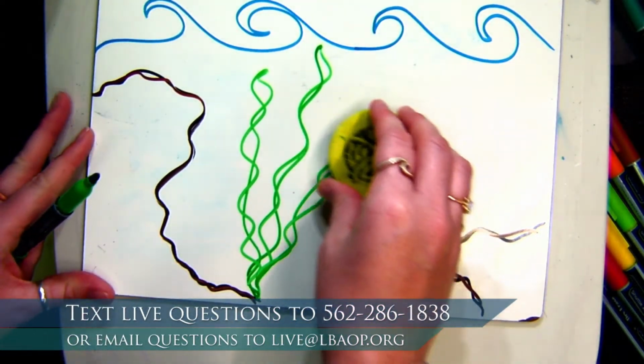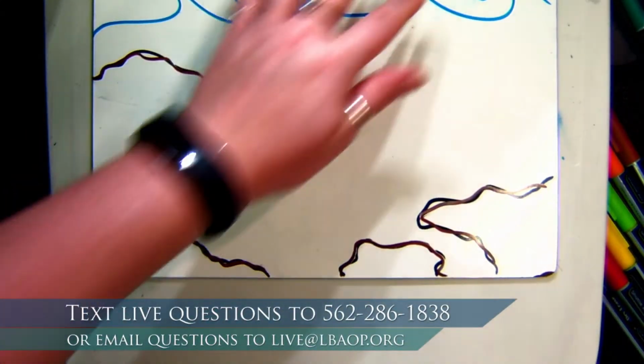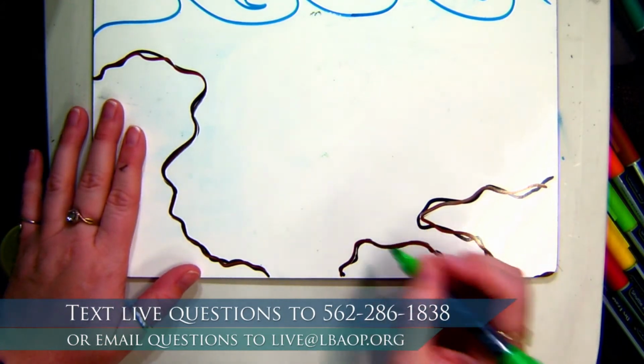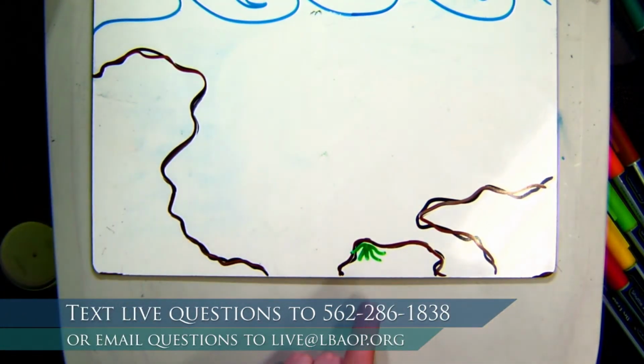Now, another way we can draw our kelp is to get a little bit more technical with it. So kelp, giant kelp, is held on by a part of its body called a holdfast. The holdfast is kind of like roots, only instead of being underground, they just hold on to the rock. So we're going to draw a holdfast. And remember, it kind of looks like roots, so it's going to look like that.